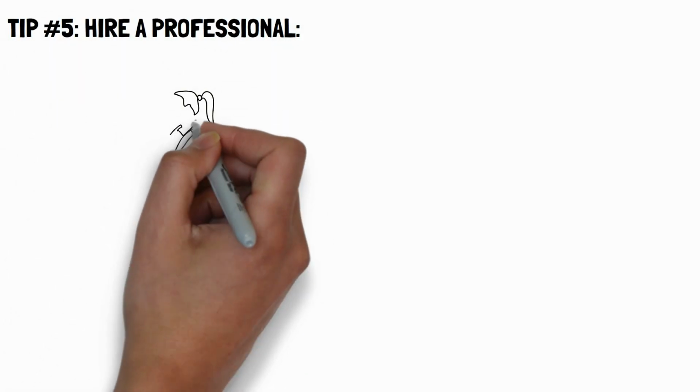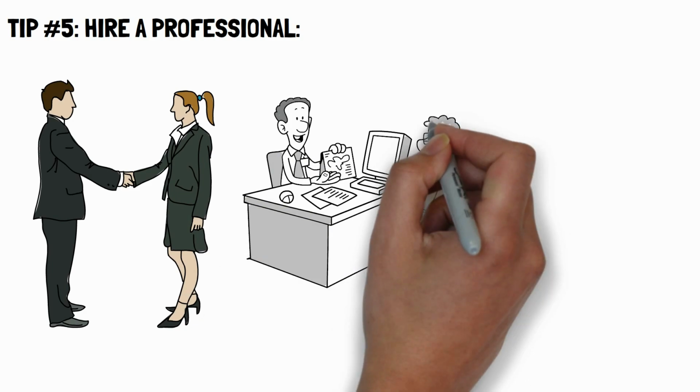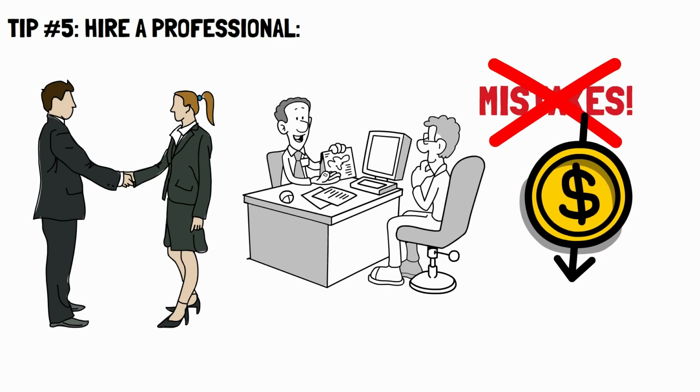Tip number 5. Hire a professional. Finally, it's important to hire a professional to help you navigate the complex world of taxes. A tax professional can help you identify deductions and credits you may not be aware of, and can also help you avoid costly mistakes. Plus, their fees are often tax deductible themselves.